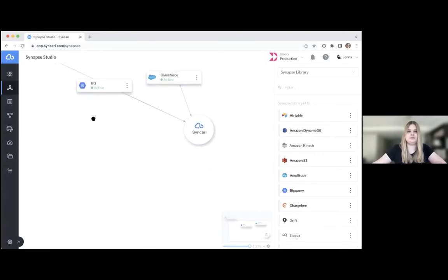So just for the audience's context, what we're looking at now is Synapse Studio, and what you see here are the two primary applications that Jenna is sending data into Syncari from and pushing data from Syncari back out into. But yeah, Jenna, if you would mind just highlighting what's here, that'd be great. Yeah, so this is just BigQuery and Salesforce, the ones that we're both connecting to, really easy to authenticate within the platform to sync these two. Didn't really require any help from our IT department or anything like that, which is always nice.